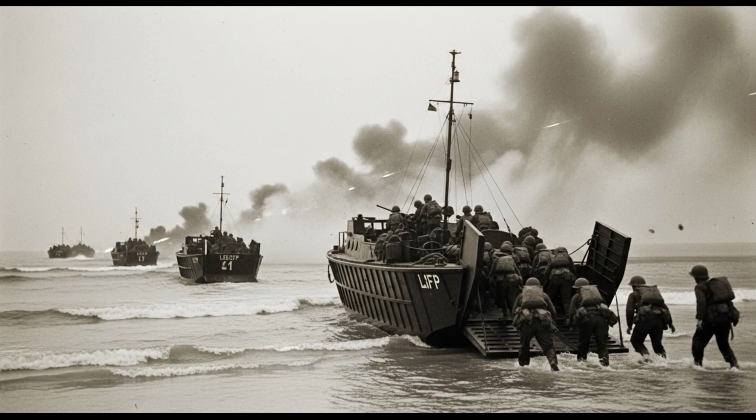Andrew Jackson Higgins built boats for swamps and won a war. He never sought fame, never asked for recognition, and never received the honor he deserved during his lifetime. He fought the Navy's bureaucracy as fiercely as his boats fought the surf, and he won both battles, though the victories brought him little reward. He died broke and largely forgotten, his company bankrupt, his contributions overlooked.